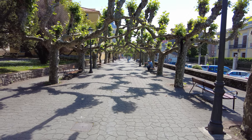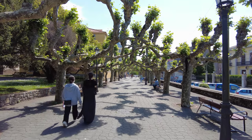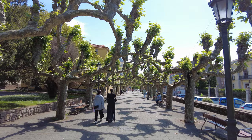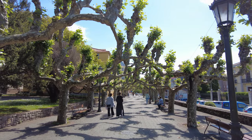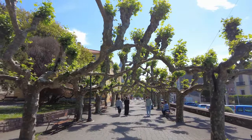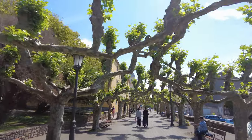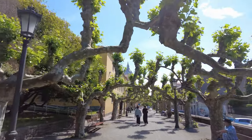Normally when we come to Spain, there's no leaves on these trees because we're out of season. And now it's just nice to see them. It does look a bit bizarre how it grows, but it's nice to see them actually in leaf. I love these trees. They're just like knobbly fingers, aren't they? They're like Voldemort's fingers. Harry Potter reference for the fans.